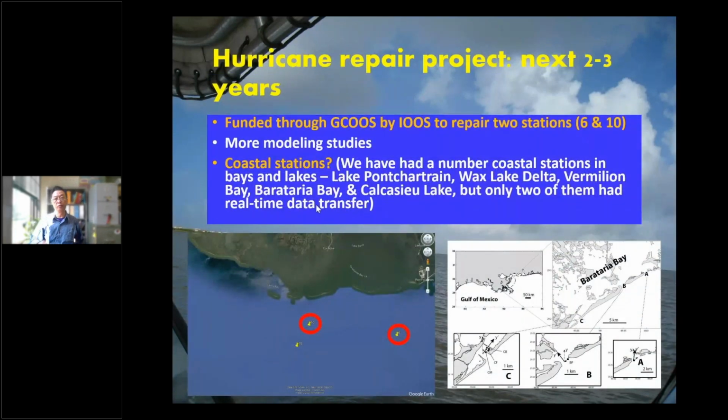So what's next? We were fortunate to get some new funding recently through GCOOS to do a hurricane repair project for the next 2 or 3 years to bring back the two stations fully functional, CSI 6 and CSI 10, with the weather data as well as the physical oceanography data. And we're going to do more modeling studies. By the way, we have also been doing a lot of coastal stations.